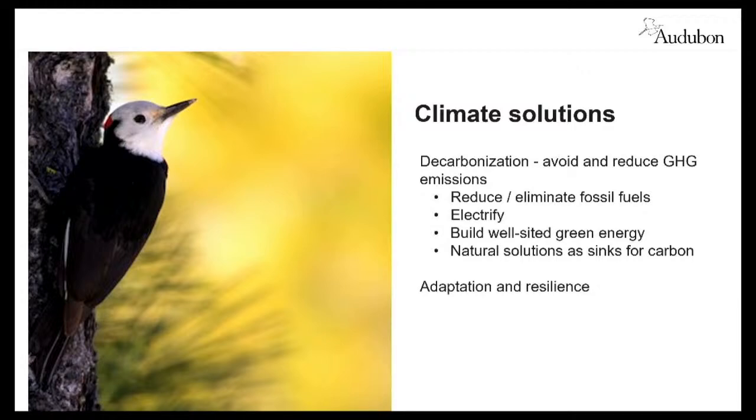And so that means we need to really reduce the use of fossil fuels. We need to really increase the use of electricity to do many different things. We need to build green energy, but let's figure out smart places to site it where it's not having big adverse impacts on other things. And we need to think about what are natural solutions that can be sinks for carbon. The forests of the Pacific Northwest are really good at holding carbon. Lots of agricultural soils are really good at holding carbon.